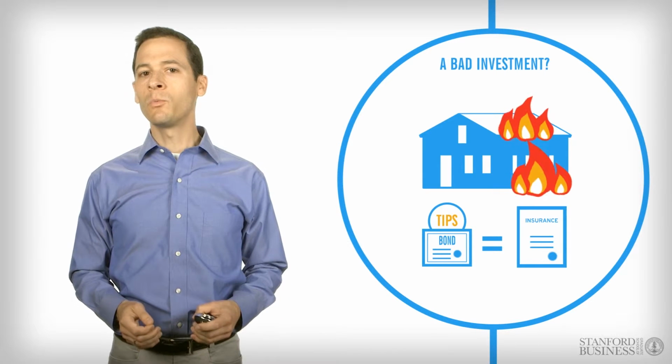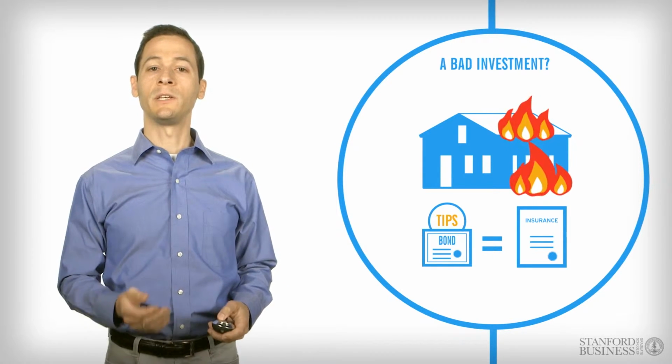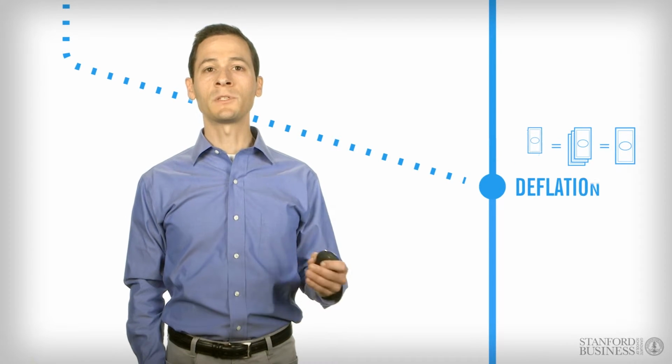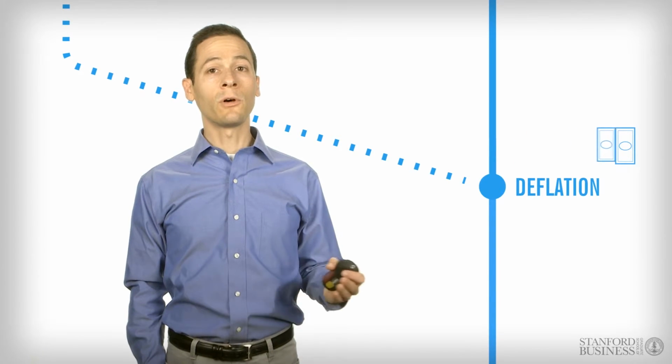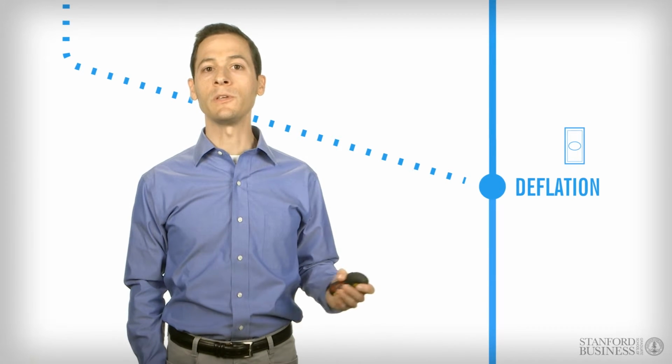Many academics have actually wondered why TIPS yields aren't even lower, given where nominal bond yields and surveyed inflation expectations are today. What happens if there is not inflation but deflation? Deflation is the opposite of inflation. We haven't had prolonged deflation in the U.S. here since the late 1920s and early 1930s.